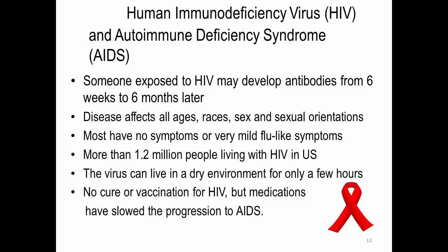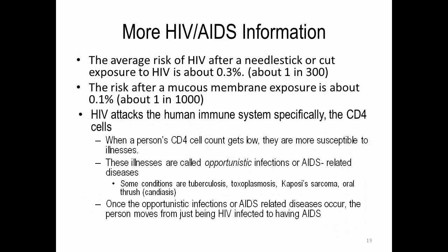This virus is not very hardy and can only live in dry environments for a few hours. There is no cure or vaccination for HIV, but medications have slowed the progression to AIDS. The average risk of acquiring HIV after a needle stick or cut exposure to HIV virus is about 0.3%, or 1 in 300. It is much less if the exposure occurs to a mucous membrane.